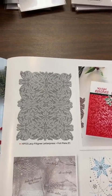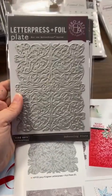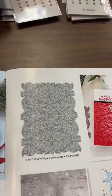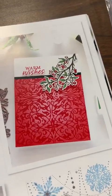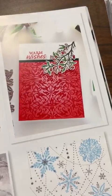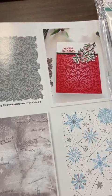Next up, we've got this beautiful letterpress and hot foil plate. I've got this one in stock. It's called Lacy Filigree Hot Foil and foil plate. And then here it is. I believe that is letterpressed there. That is also using that new stamp set.